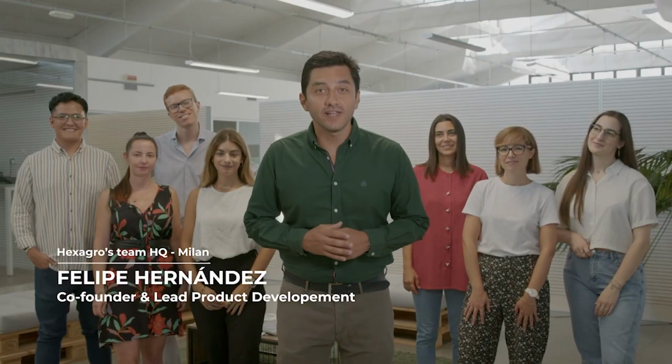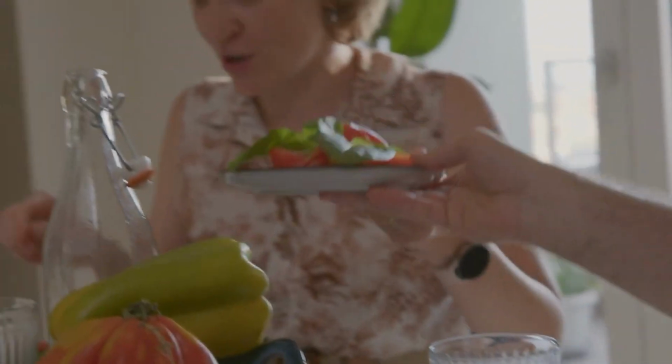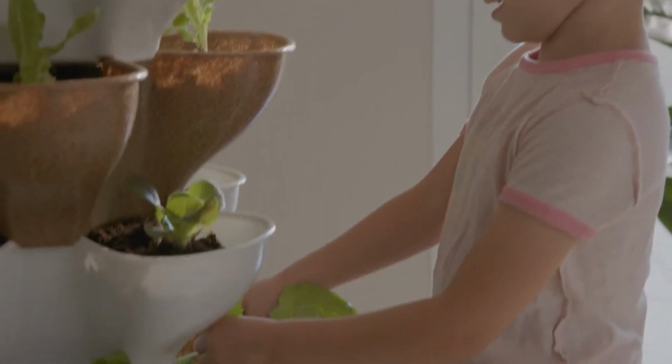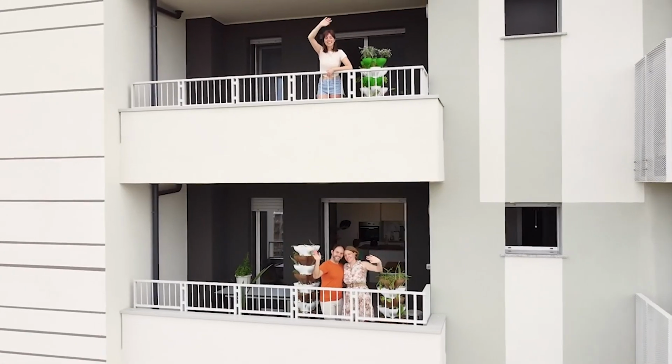Hexagrow's international and multidisciplinary team is a group of young, talented people striving for the vision of creating an urban farming global community, a movement of people passionate about growing food and eating healthy to decrease the environmental impact of their communities. Join our movement and be part of the urban farming revolution.